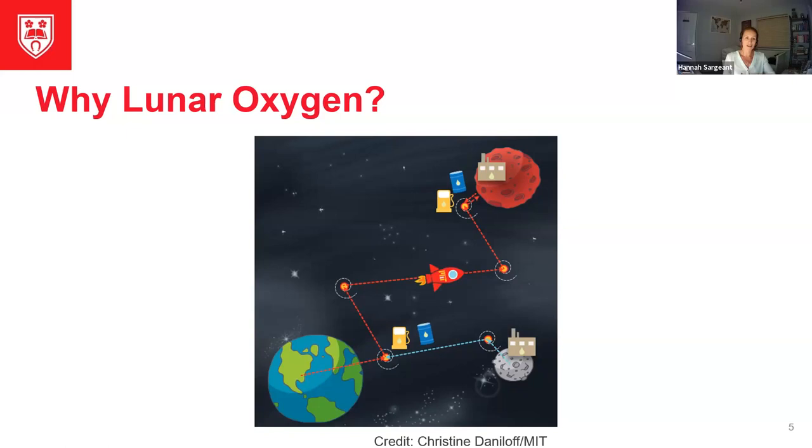Hydrogen and oxygen are really common rocket propellants that we can use. Hydrogen is a lot lighter than oxygen, so oxygen is really the resource that we want to get hold of, because we're going to use a lot of oxygen in our rocket propellant, and it's a consumable, so it will get used up. So we need to generate quite large amounts of it.